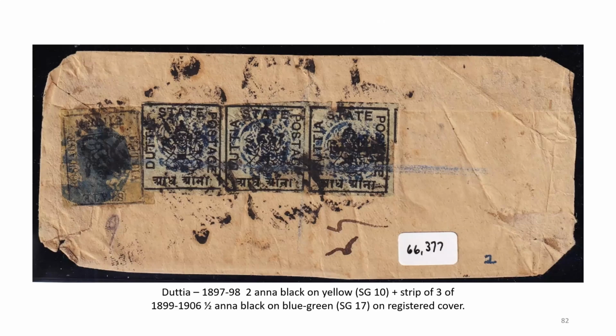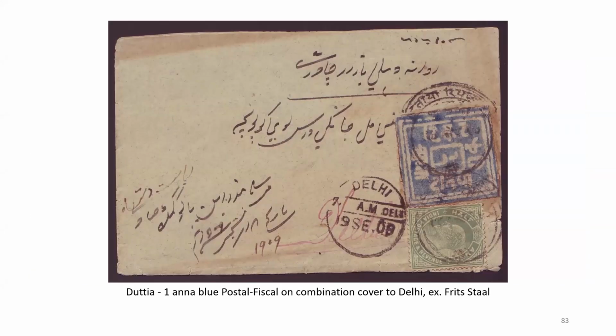Here we have a registered cover again, bearing the extremely difficult 2 anna black on yellow SG10 on cover. There was a shortage of the 1 anna stamps for a while, and for a very short period of just around 3 months, the state authorized the usage of its revenue 1 anna receipt stamp for postage purposes. So for a matter of 3 months only, these 1 anna receipt stamps were allowed to be used as postage stamps. This one is used in combination with an Edward half anna stamp to pay the postage from Duttia.